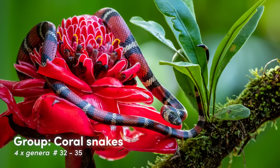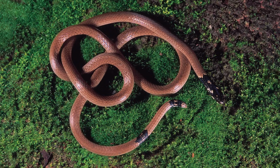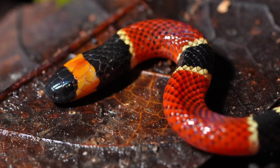Coral snakes are a group of snakes made up of Old World and New World snakes. Old World coral snakes are made up of 3 genera and exist in Europe, Asia, and Africa. New World coral snakes are made up of 2 genera and exist in the Americas.